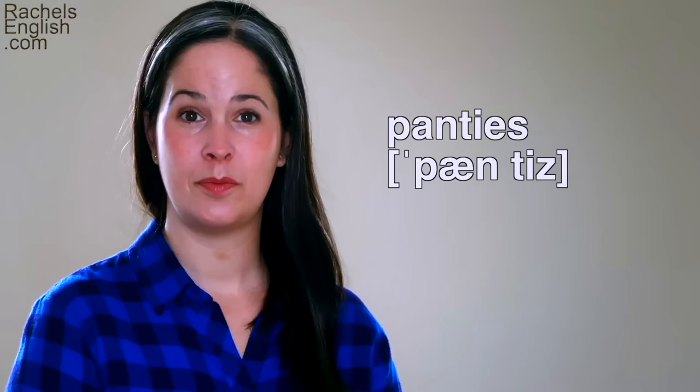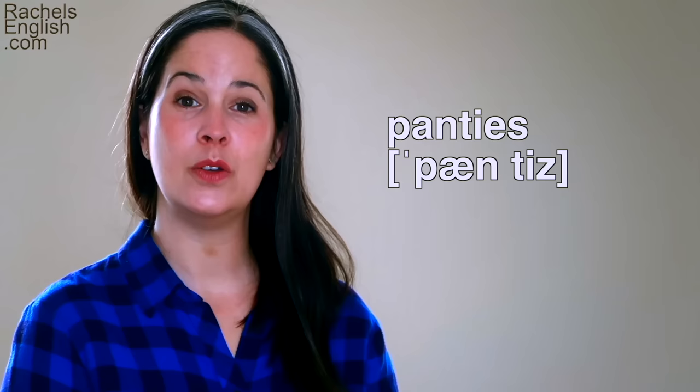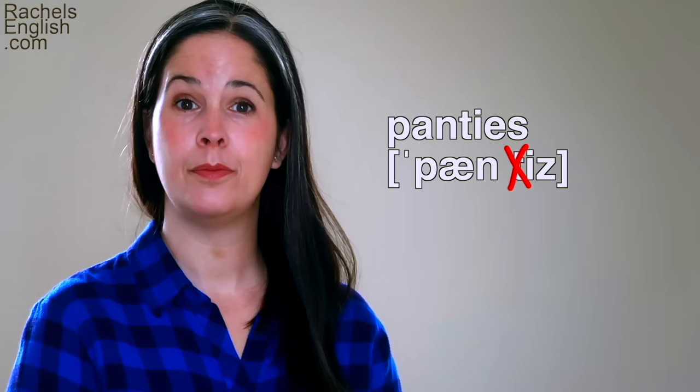Another term for it is panties. Some people hate that term. Oh boy, this word. I don't actually use it. I use underwear. Something to note about the pronunciation. It's not uncommon to drop the T after an N sound. So you can either pronounce this word with a true T, panties, or no T at all, panties. Try that with me.